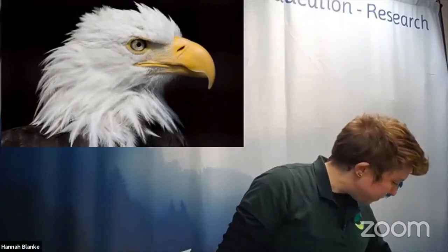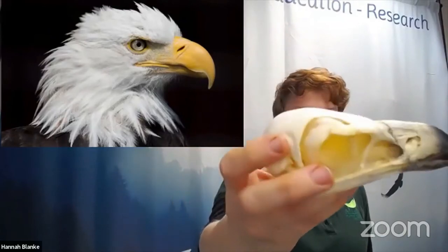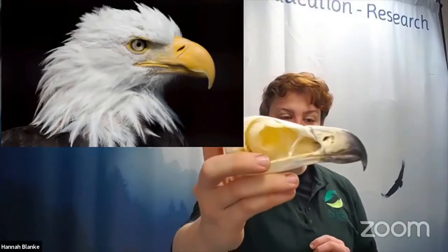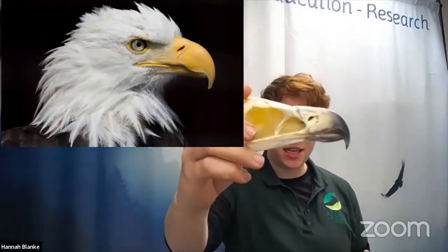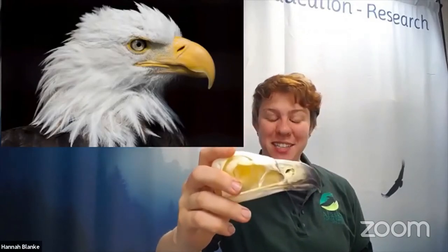The next thing you want to look for after the feet is the beak. And the beak should have a hooked, curved edge to it. This beak is what the bird is going to use to tear apart its food. So they don't really use their beaks to fight. If you get bitten by a raptor, it's typically because they don't have any other option. They can't use their feet. Instead, they have only their beak left to use.